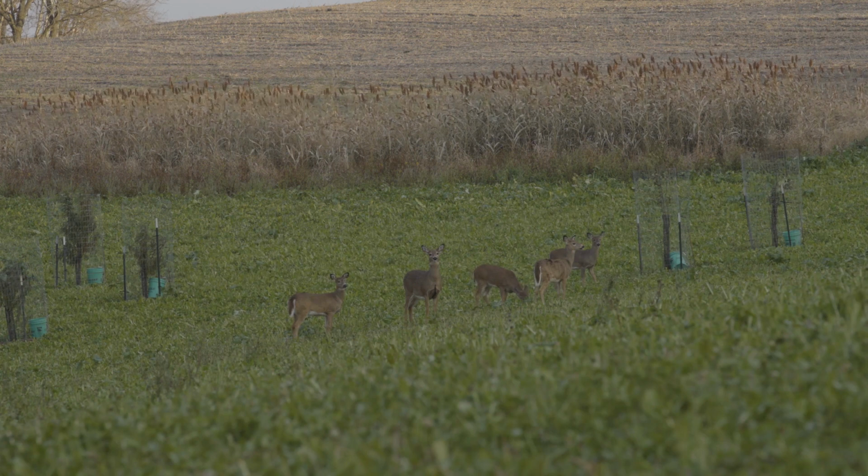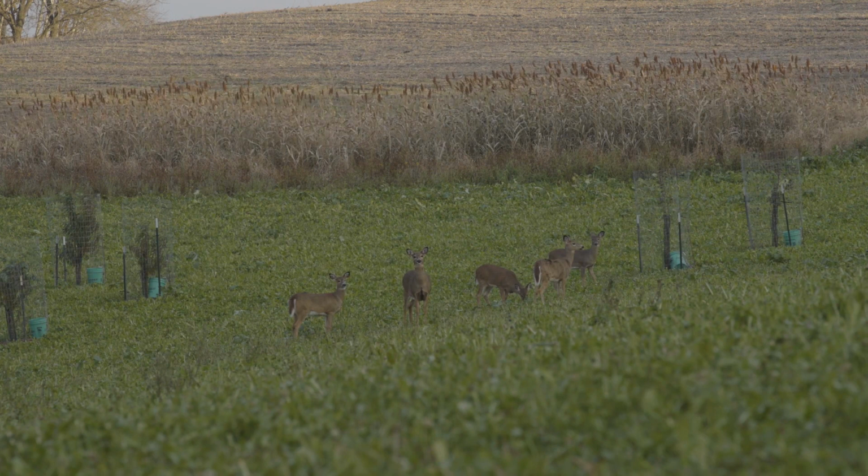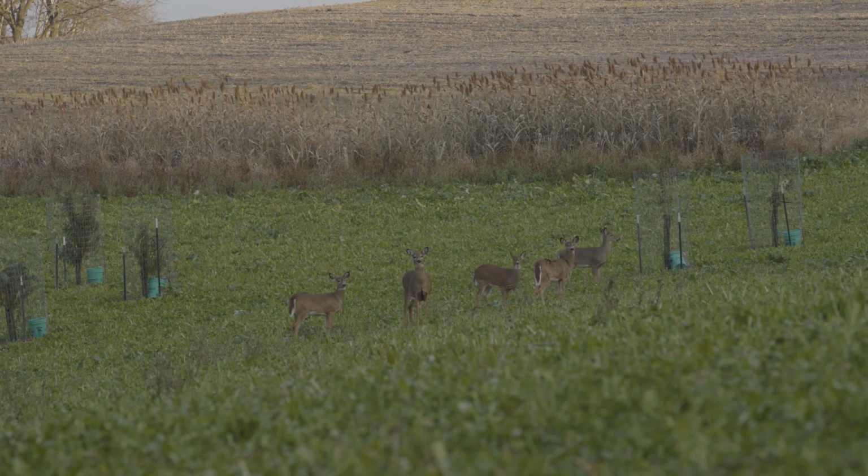So now you need to know, how do I get out of here while they're on the food source? Maybe you can find a way to walk through the timber out the back door while they're all out feeding and slip out without them seeing you.